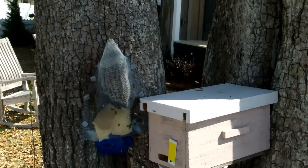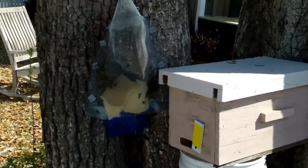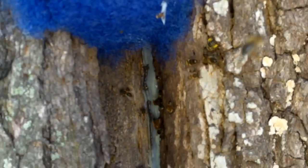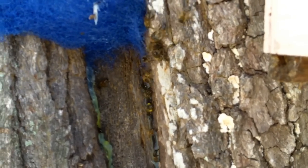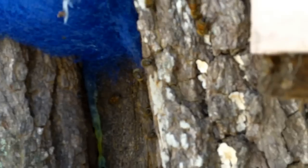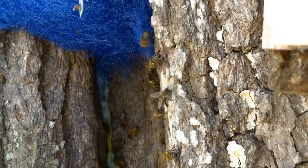There's enough of them on the outside of the screen. It looks like they're not getting back in. But they don't seem to be going to the box either, so I don't know. I don't see where they're getting anywhere. Oh yeah, I do. I just saw one go in. Well, crud.